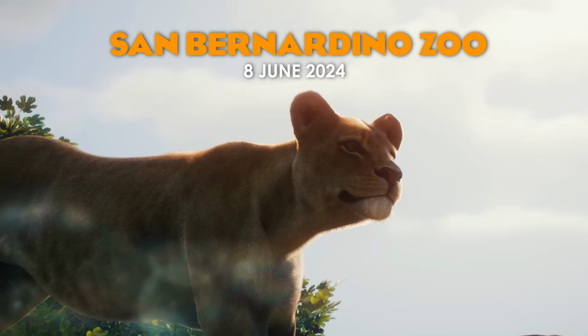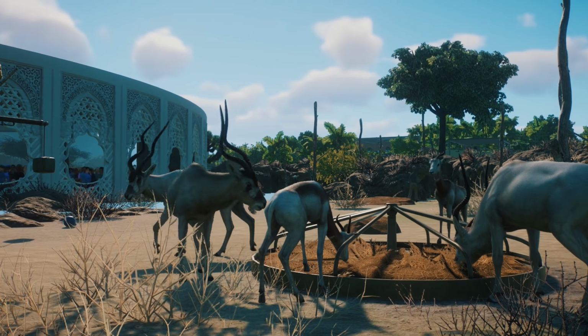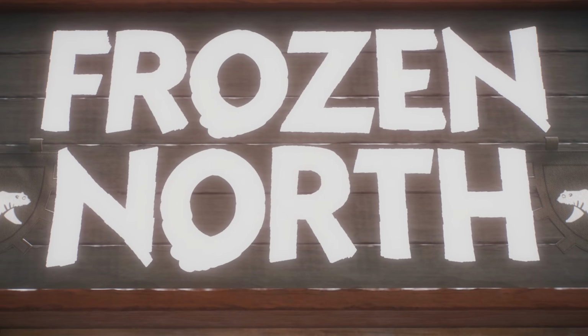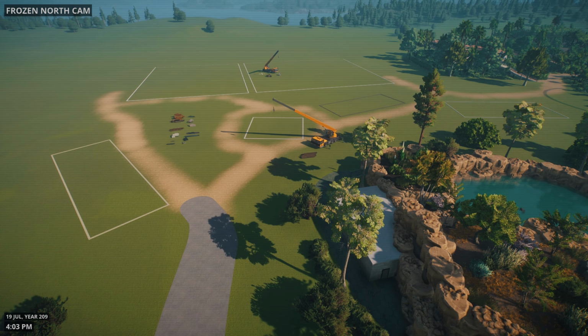I am very excited today because we're starting a brand new area. We now have over 600 animals at San Bernardino, and with a few exceptions, they all live in hot places. Well, today that changes. We are starting the Frozen North, a huge area themed around the icy north of America. This is where we're going to be building, in the space between Sea Lion Shores and Africa. And as you can see, there is a lot of space to fill, so let's get started.